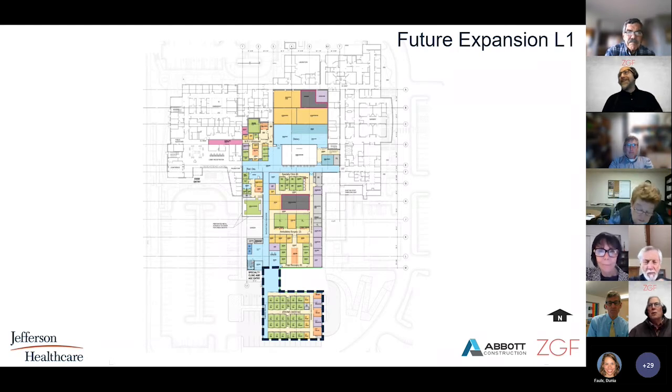And just a note here, you'll see that the surgical area in this plan is different than the previous one. So it just shows that we've been working through all different sorts of arrangements for how to put surgery in that 6 exam room clinic in there over the last couple months. Great, thank you for that, Jim.